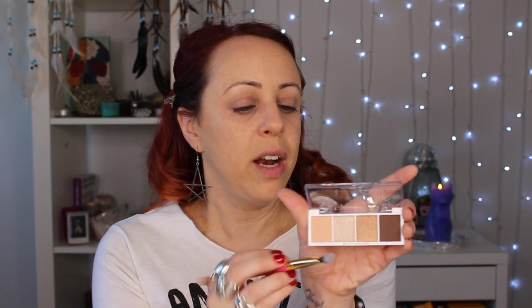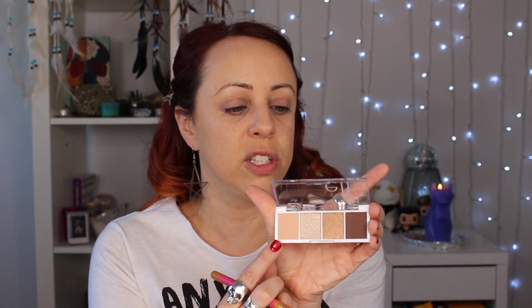Okay, I'm gonna start with my Luxie 209 large shader brush, and I'm gonna go with this color in the Cream and Sugar eyeshadow palette. I don't know why I said beaches and cream. And just apply this all over the lid kind of as a base shade. Okay, whew, quite a bit of kick up.